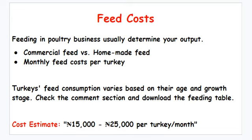So now we have discussed feed. So the monthly feed cost per turkey, you have to also know that. Because if you're starting with 20 turkeys, or let me say 50 turkeys or 100 turkeys, depending on your budget, you have to calculate how much worth of feed one turkey will eat. When you calculate, okay, I'm buying 50 and I'm keeping these 50 for 5 months, in this 5 month time, how much are they going to eat? And their feeding grows as they grow, right?